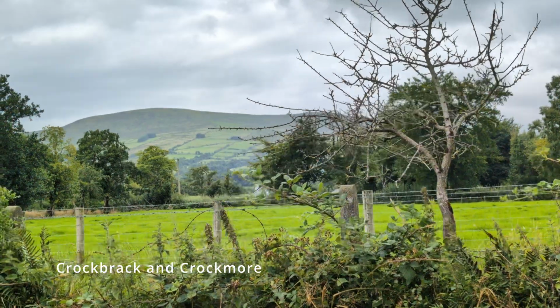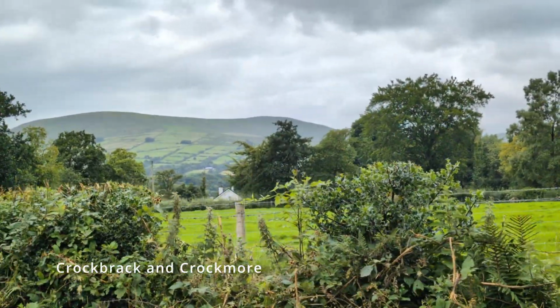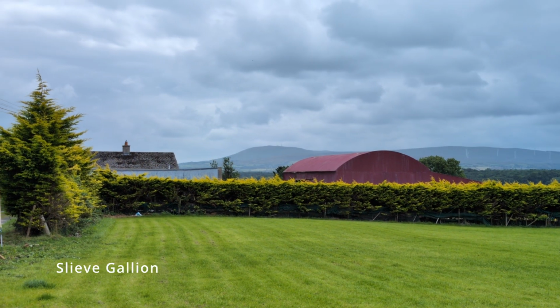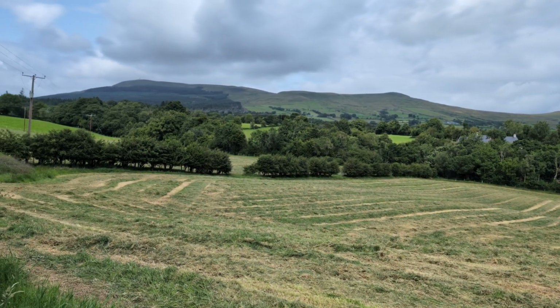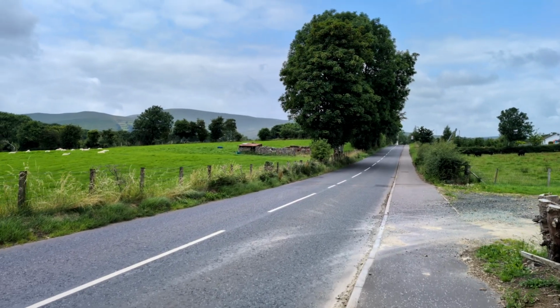When you're coming near to the end of the walk, you start to have more nice views of Slieve Gallion, Crockbrack, and Crockmore. From here, I walk back up the main road to the car at the community centre to head for home.